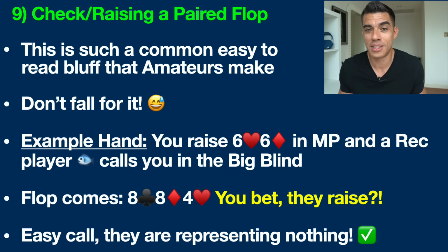An 8? Well, it's really hard to hit trips, guys. It doesn't happen very often in poker, and most people are going to slow play that hand, especially recreational players like this. They love to slow play big hands, so it's very unlikely that they would actually raise if they actually have an 8 here. And besides that, there's really nothing else on this board.